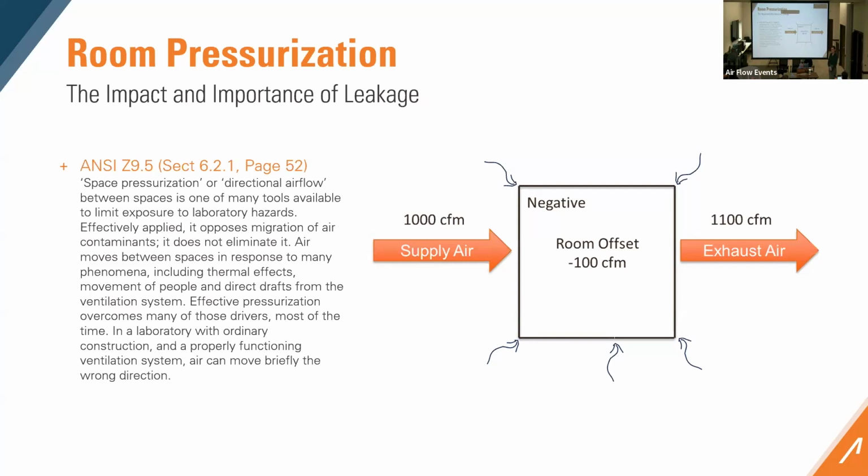Air moves between spaces in response to many phenomena, including thermal effects, movement of people, and direct drafts from the ventilation system. Effective pressurization overcomes many of those drivers most of the time. In a laboratory with ordinary construction and a properly functioning ventilation system, air can move briefly the wrong direction.